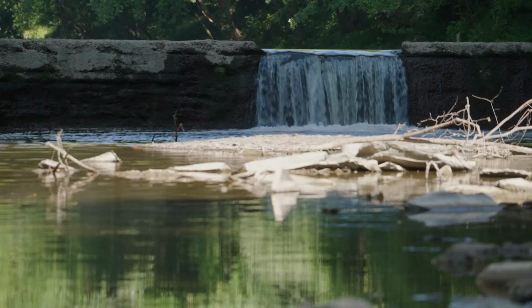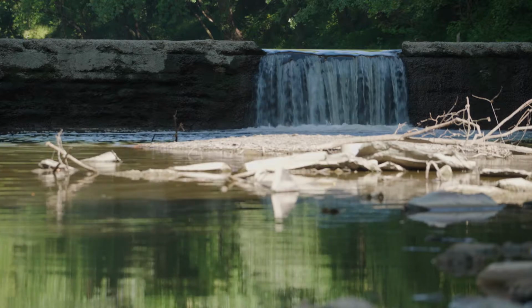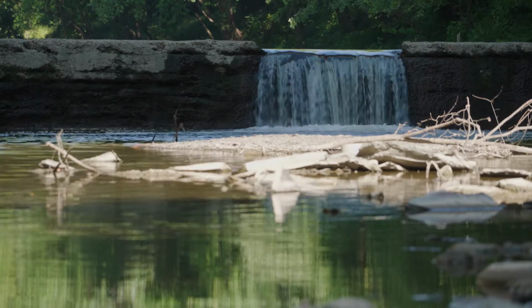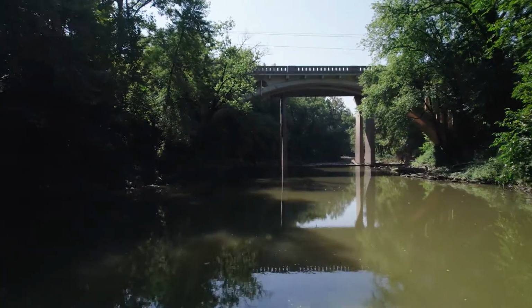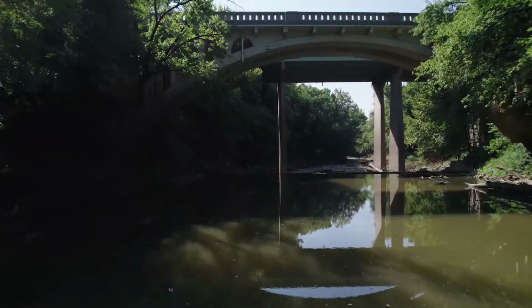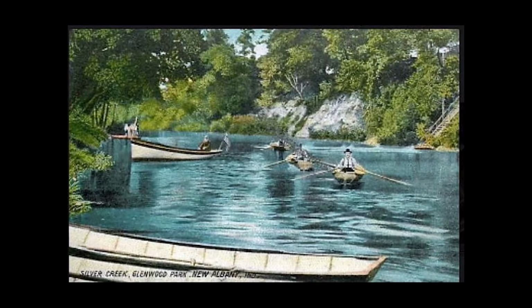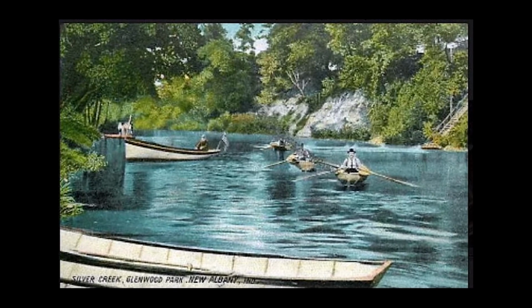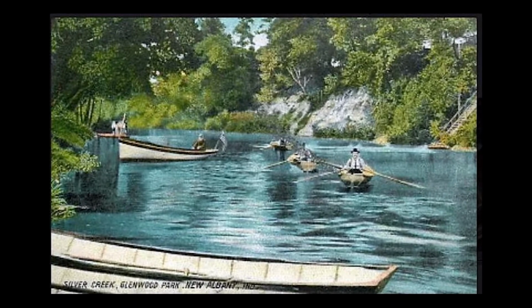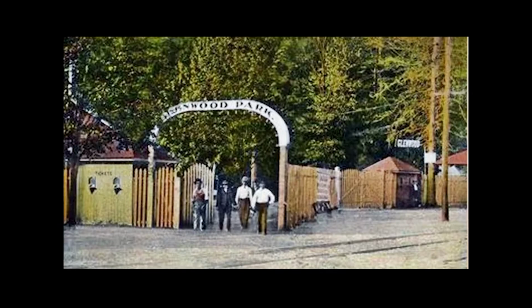The Silver Creek Dam was begun in 1903 and finished the year after. They dammed the creek there to give ample water depth for the different activities that went on there at the water. Fishing, boating, swimming. Most definitely, I feel the dam should be preserved. This is the last remaining artifact of Glenmill Park.